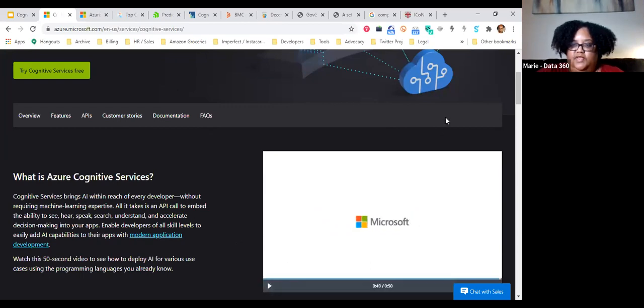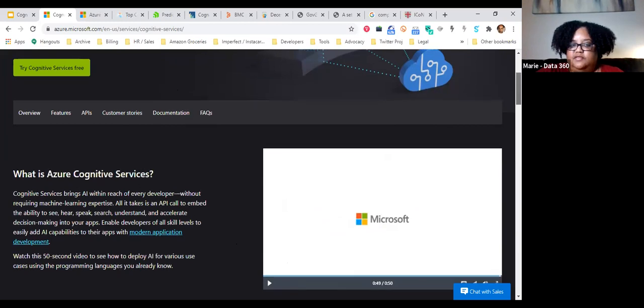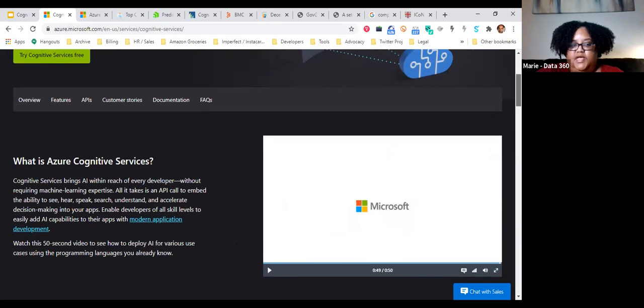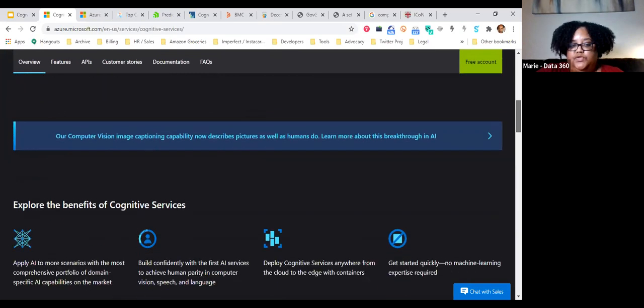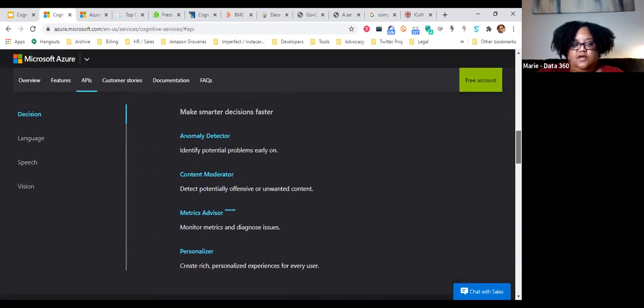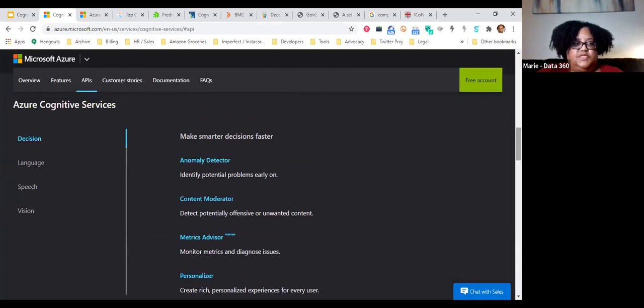Okay, so the basics of cognitive services, as they're presented right now, are that it's low code. It's focused on making sure that we have certain benefits in mind. And so we have certain cognitive service examples like decision making. So, how to find different anomalies, how to moderate content, how to do metrics. All of these things require no actual coding experience.